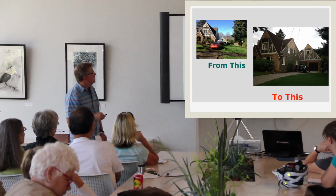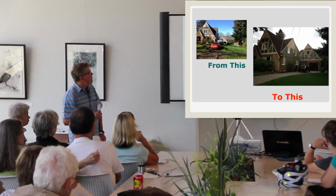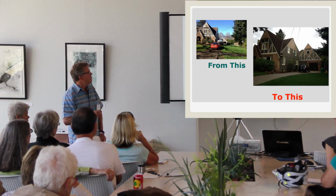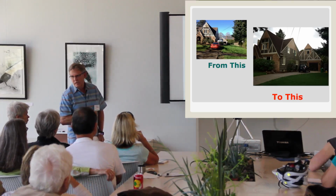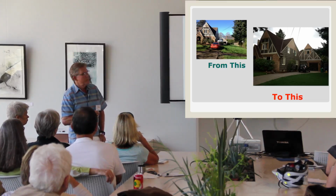Here's another one that's kind of similar. This is in Eastmoreland. There's the before, there's the old garage, and it wasn't in bad shape. Most of the ones I do are falling apart and they're not functional anymore. This one, the gentleman wanted to build an ADU back behind it. He owned this house, raised his kids here, lived here for 40 years. I built him an ADU in the back, 800 square feet.